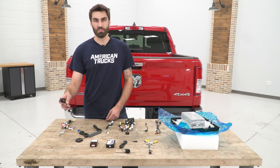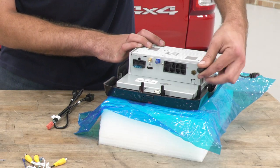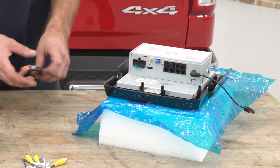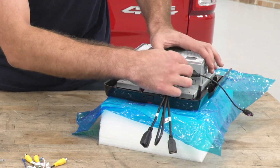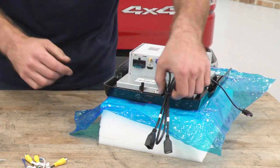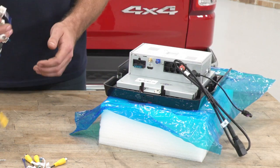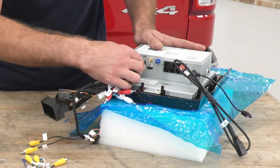and some extra USBs. So first we can put in our satellite cable. It's gonna go in the big hole on the back of the radio. And then we can take our USBs. We're gonna go in the top right port here. And we grab our main harness. It's gonna plug in right above this fuse.